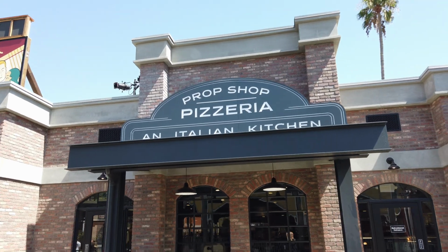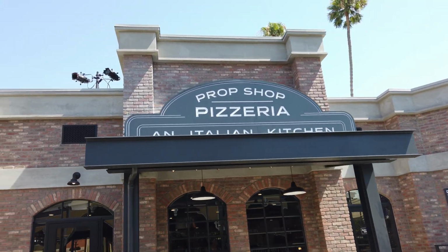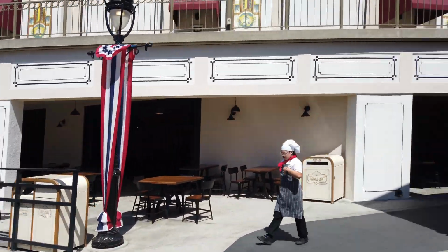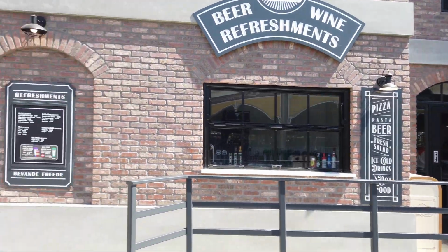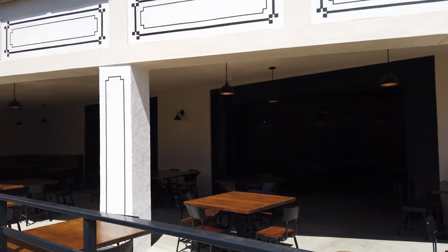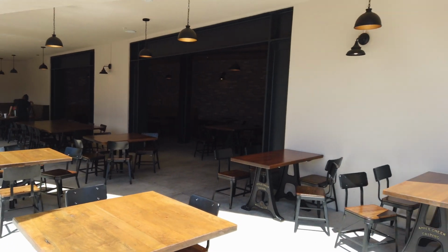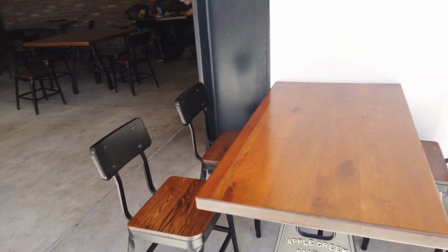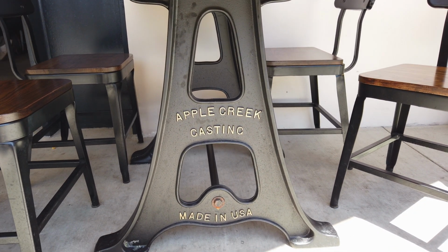So a couple details that I wanted to point out on the restaurant behind me. Really cool here. I'll turn this camera around. It's themed to a prop shop, which I knew, but when I went to go sit down over here, so yeah, they don't have indoor seating, but over here they have this whole outdoor area that's also covered. And there's a detail here that I thought was really, really nice. Is that on the table here?